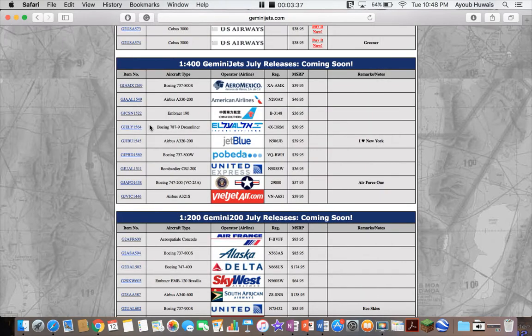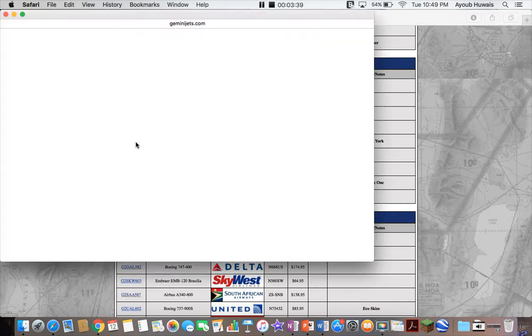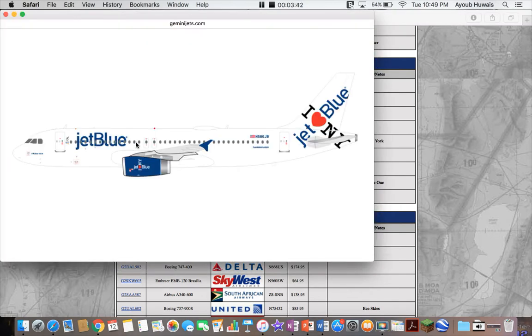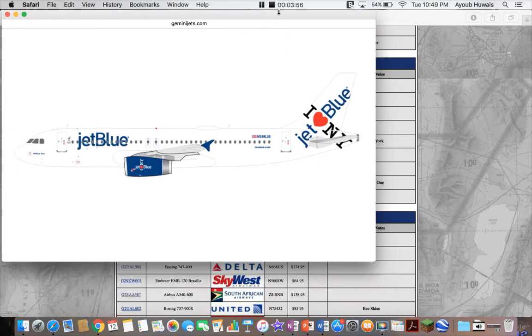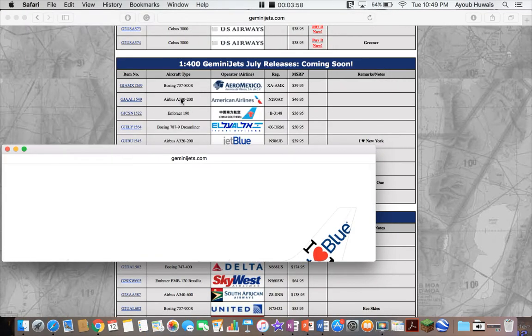However, we do have a good model, at least. We got a JetBlue I Heart New York livery. They already made one of these a long time ago. However, it was in the old mold, and I believe the old one went out of stock on every website pretty fast. So I'm glad they made a new one, because I doubt this one went out of stock very quickly, since American doesn't operate with them a lot anymore.